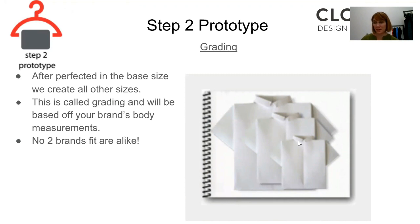So to finish prototyping, we just want to make sure it's graded in every size, and then we make one in every size for the final proofing of the product.